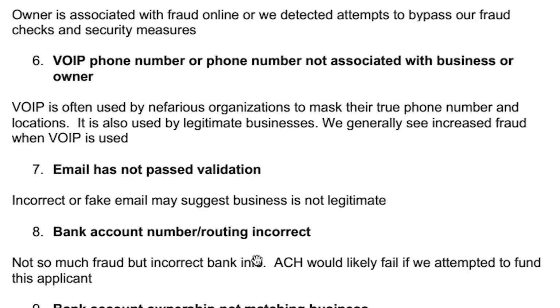VoIP, voice over IP, is often used by nefarious organizations to mask their true phone number and locations. It is also used by legitimate businesses. We generally see increased fraud when VoIP is used. I represent a number of clients that use voice over IP telephone systems. So if you use this kind of system, then the Small Business Administration may classify your application as fraudulent.